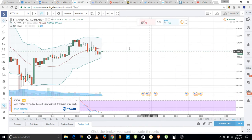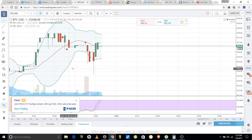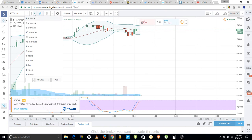As you see, the price keeps fluctuating because look at the chart. The price doesn't just stay in one place. That's the 1 hour chart. Let's look at a 1 minute chart over here, because you can see the price has been trending up right now. Let's look at it in the 30 minutes chart.